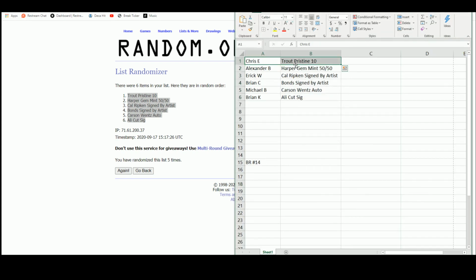So Chris with the Mike Trout pristine auto. Alexander with the Bryce Harper Gem Mint. Eric with the Cal Ripken Jr. signed by the artist. Brian C. with the Barry Bonds signed by the artist. Michael with the Carson Wentz autograph. And Brian K. with the Muhammad Ali cut signature.